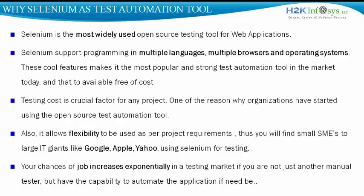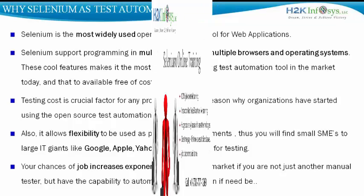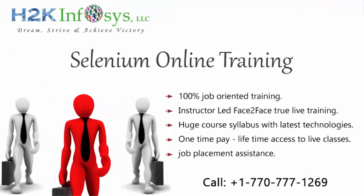It also supports multiple operating systems. Your test can run on Windows, your test can run on Mac, your test can run on the Linux environment. There is support available across languages, browsers, and operating systems. There is flexibility available to adapt the tool to your project's requirement rather than you adapting to the tool.